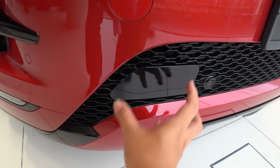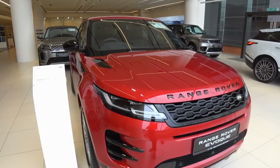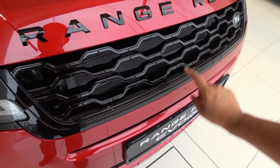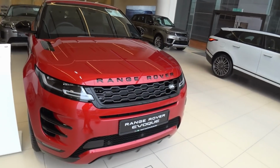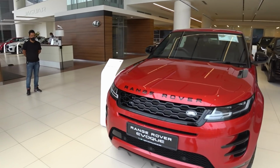This is the module for the advanced driver assist feature for this car. This particular example that you see here, with the Range Rover wording darkened and this grille darkened, has what they call the black pack trim. That is a 6,000 ringgit option if you choose to have it.